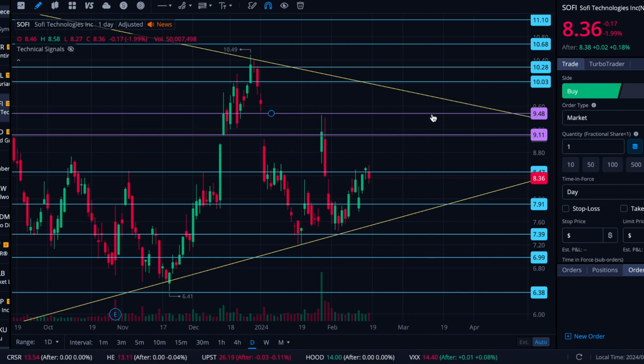And then you can see these additional levels up here, basically the psychological levels, basically the approach to 9.50, and then, are we going to hold over 10? And if we get past that, we can worry about that then.